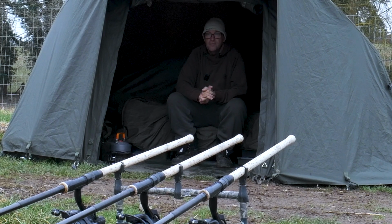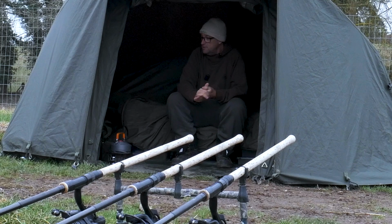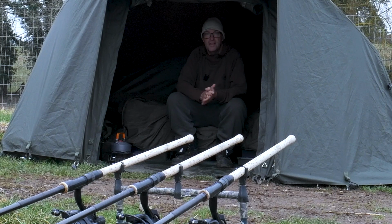But regardless, it's really nice to be out on the bank. I'm not going to lie, I'm enjoying myself regardless. Would like to get a fish though. But while I'm waiting, I'm going to get some more sausages on the go. Sausage, bacon and egg, a bit of a breakfast fry up. And I'll see you in a bit.